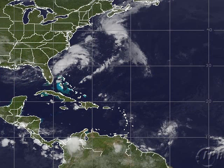Taking a look out there today, you can see we have two systems of note. We have the third named storm of the season, that's Chantal, right up here, jettisoning off to the northeast very quickly, and we have Invest 99L out here, which is showing a little less organization today, but still holds some potential for development. We're going to talk about all of them in just a few minutes.